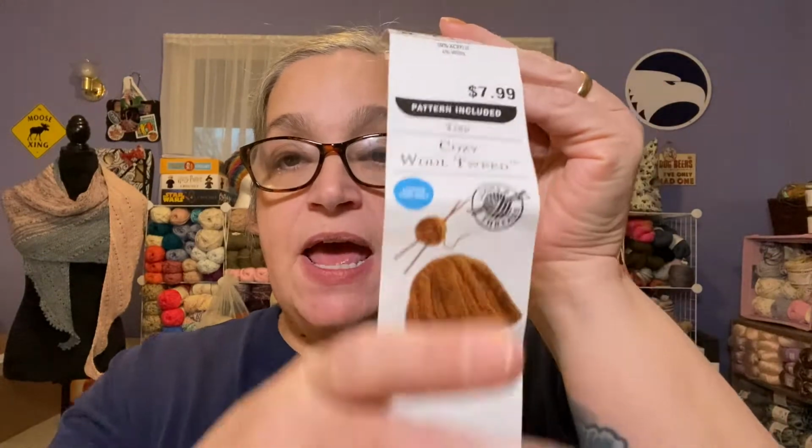So the yarn I used, here's what I have left. And this is the Loops and Threads Cozy Wool Tweed. Here's the label. And as you can see, I made this hat. It's a free pattern. I guess if you buy the yarn, it's a free pattern. It's on the back of the label. Like I said before, the decreases were very confusing to me. Someone had suggested in the comments, I can't remember who it was, that I should have just carried on and cinched it up, and that's what I should have done. And that's kind of what I did.